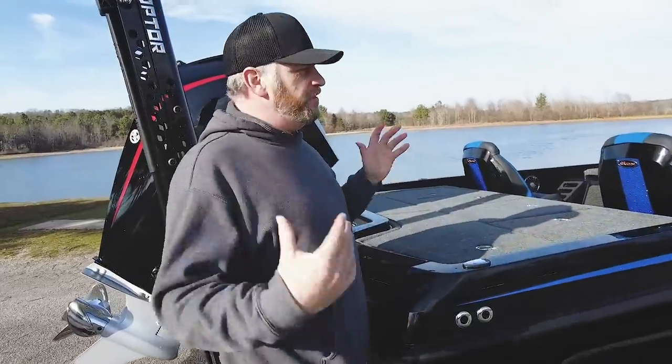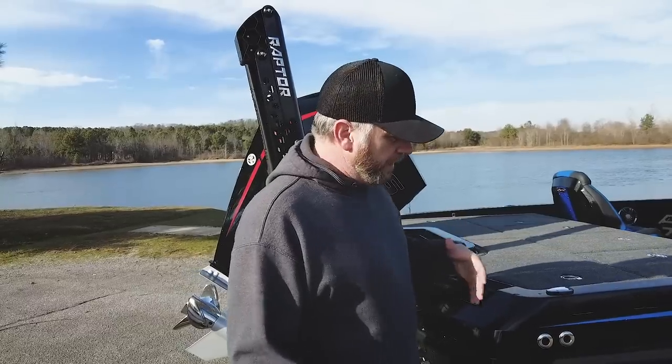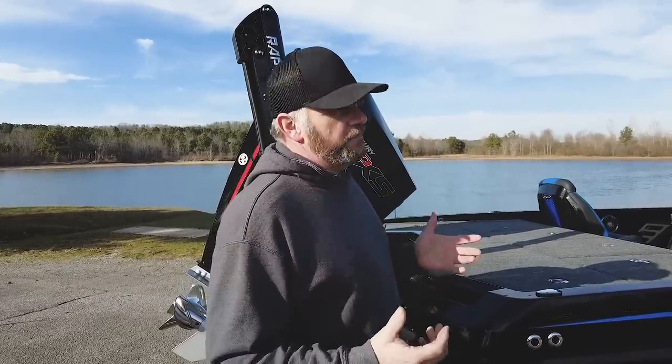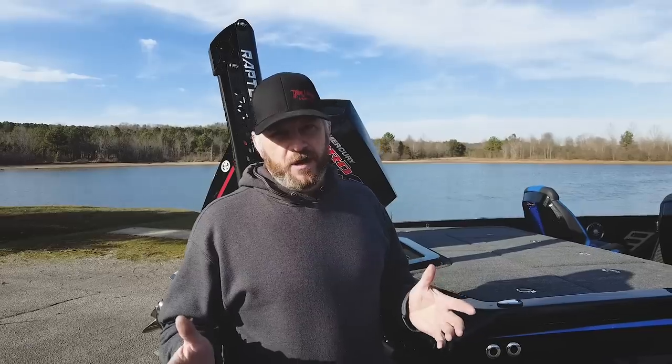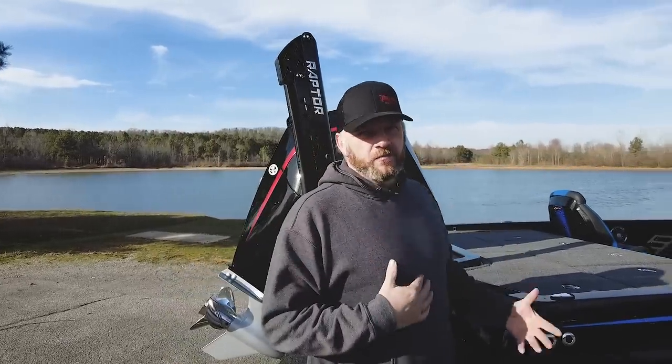How are we doing, guys? I have just finished up with the iKON ride, the test, everything, and I'm just going to go through the boat with you. I'm going to tell you right now, when it comes to the runnability, when it comes to the quality, when it comes to the drivability, it is a 10. It is a 10 with the ride, it is a 10 with the drivability. I'm just going to go through the boat for you quick, and we're just going to get an overview of kind of what it is.